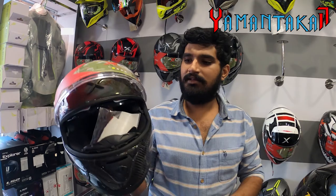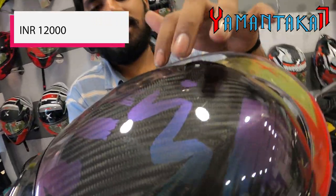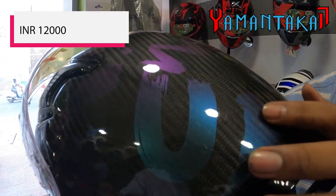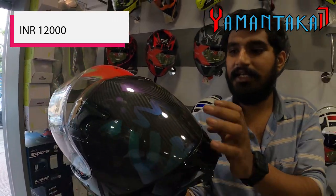This is an AXOR's top of the line helmet. This is called Apex carbon fiber. The helmet shell is made up of carbon fiber. As you can see, the carbon fiber patterns, and one more special, unique thing in this is, you get chameleon type of paint. You can see the color shifts, depending upon the light, according to sunlight, according to evening light, the colors will change.